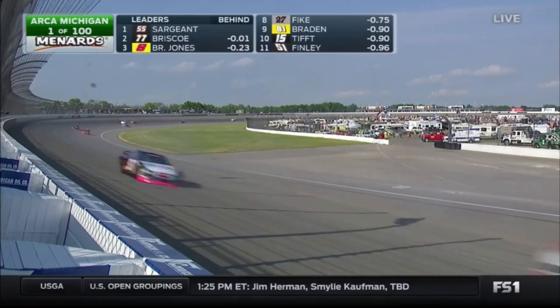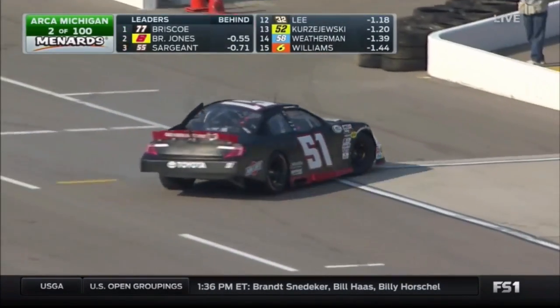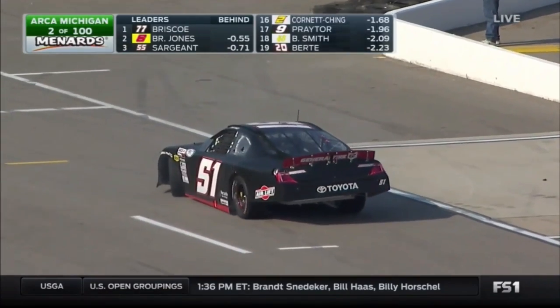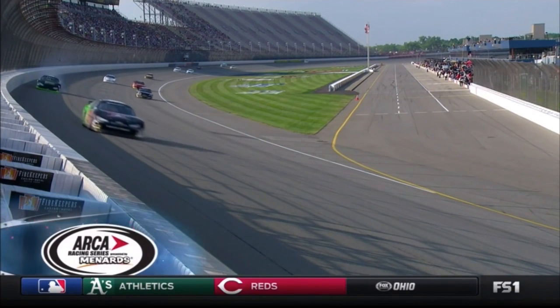Oh, we have a spin, right? Looks like the 51 of Chad Finley has gone around. Oh, and he's right at the entrance to pit road, but it appears that he will not make contact with anything. Green flag racing under our first caution of the day here at Michigan, and we'll move car number 8 to the point.